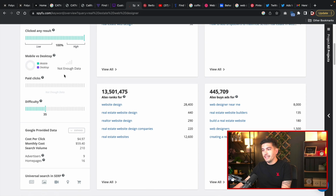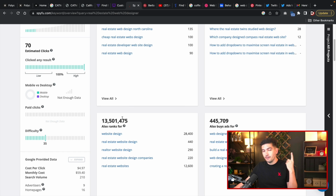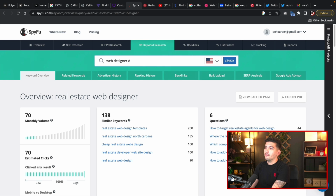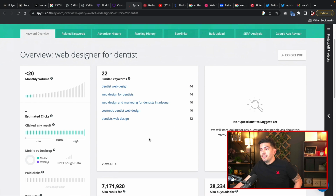And here we can get an example of what people are searching for. Real estate web design, realtor web design, real estate websites, and you can see the search volume is a lot less and not as competitive compared to best web designer in Los Angeles, and so on and so forth. Let's do something else here. So we'll do web designer for dentists. Dentists, yeah, they got money. Oh, yep, my bad, my credit card expired. And here you can see that this is a lot less competitive. So we have web designer for dentists, and you can see the different number of keywords.